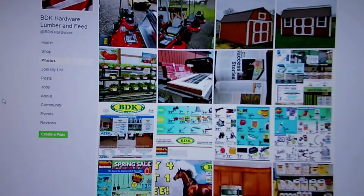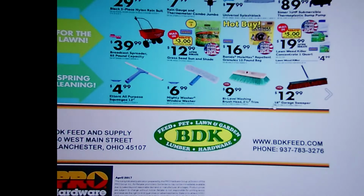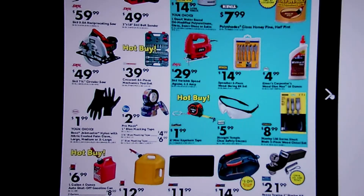Pro Circulars, the way we benefit by having them printing them for us, we're able to put them in the local paper and have the circular go to at least 2,000 homes per month. We have it here in store and digital. We send it via email, also share it on Facebook. There's a lot of things that people don't know that we actually carry that they'll see in the circular and then come in looking for it.